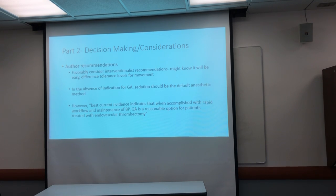And then they give a few recommendations at the end, stating that you should favorably consider the interventionalist's recommendations, that they might know if the procedure is going to be easy, and they might have different tolerance levels for the patient moving. And even though they made all of these arguments that general is not worse than sedation, they still think that sedation should be the default anesthetic method unless there's a clear indication for general anesthesia.